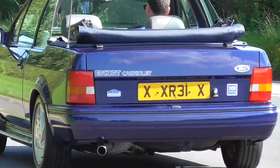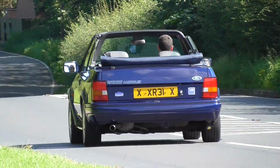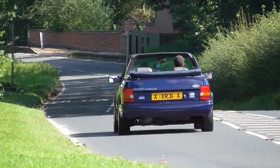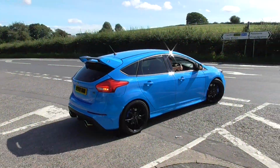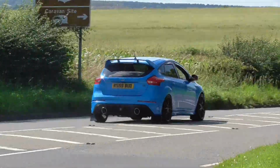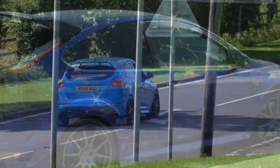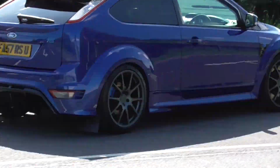Another cabbie. That's an XR3i if you didn't believe me. It says it on the number plate. He's got his tunes on, ready for the way home. Oh yes. That one there's got a cage hiding in the back.